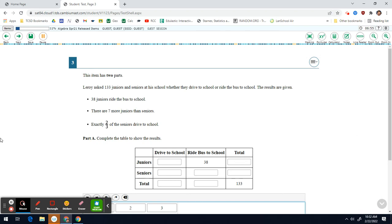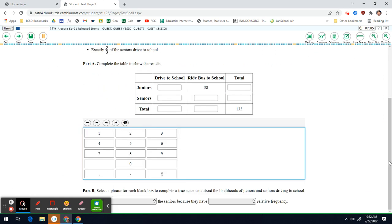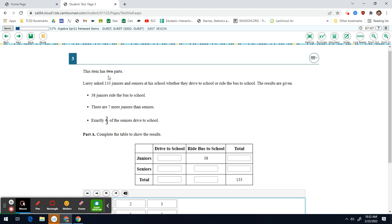Okay, Algebra OST Spring 2021, number 3. It says this item has 2 parts. So when it says it has 2 parts, if you scroll down, there's part B. We'll start with part A first, but that's nice, it says it has 2 parts. Don't forget to do both parts.